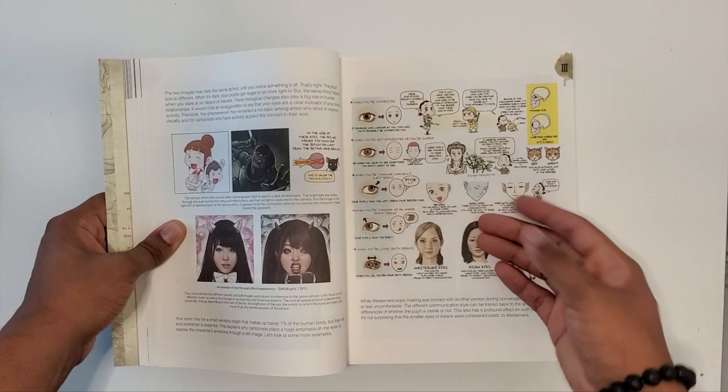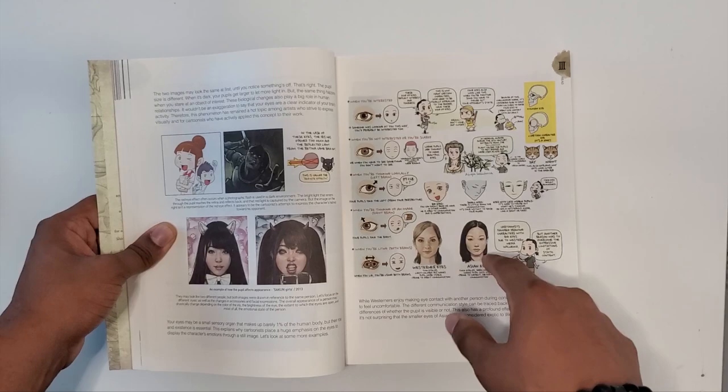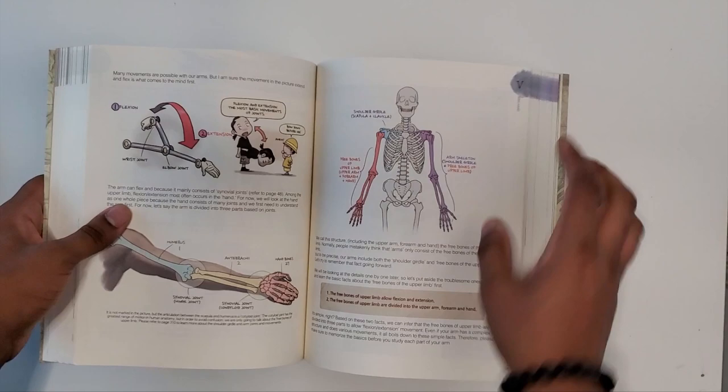I care for the how. I want to know how these eyes act. I want to know how the muscles are when they're contracted. I want to know how you could flex the arm or how far you could bring them.